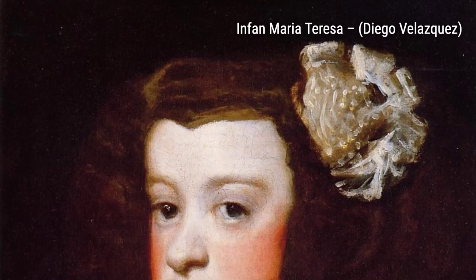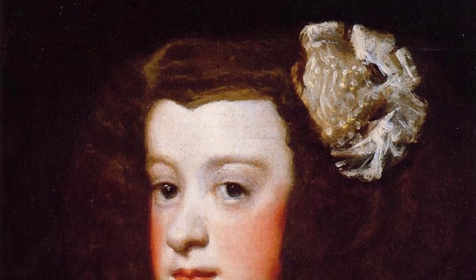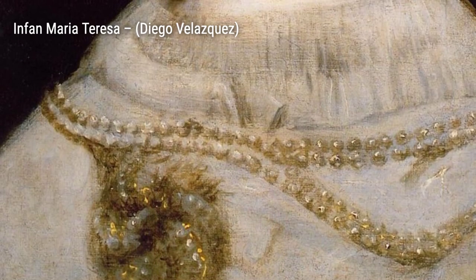Velázquez's ability to bring religious figures to life is evident in this painting, as he captures the saint's contemplative expression and serene presence. Now, let's take a closer look at Pablo de Valladolid. Velázquez's attention to detail and his ability to capture the essence of his subjects shines through in this captivating portrait.